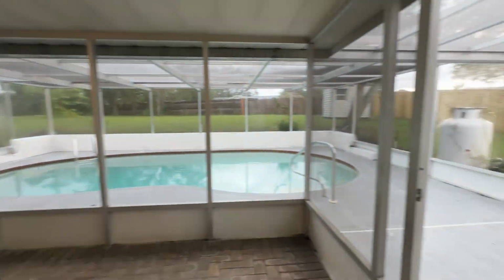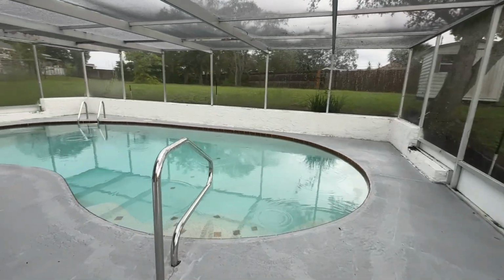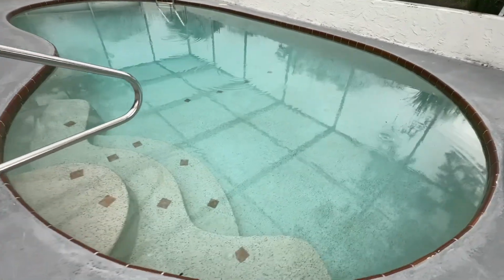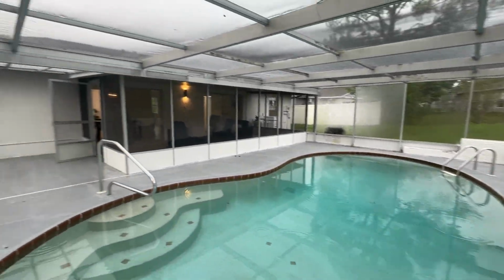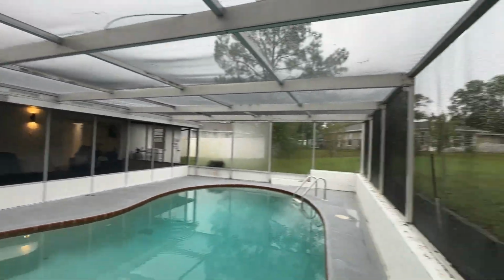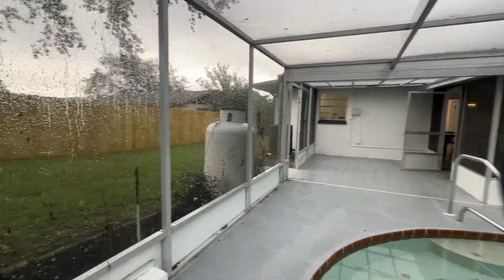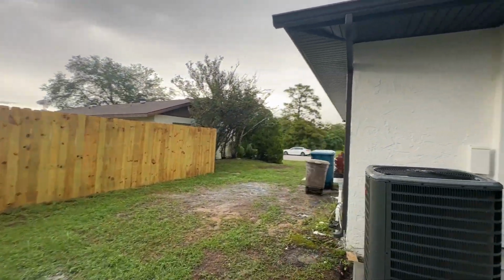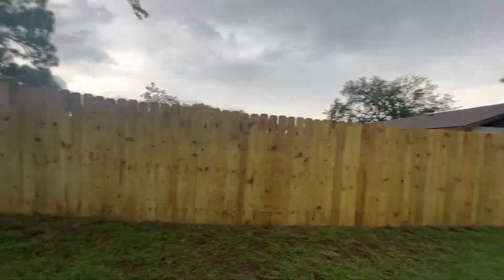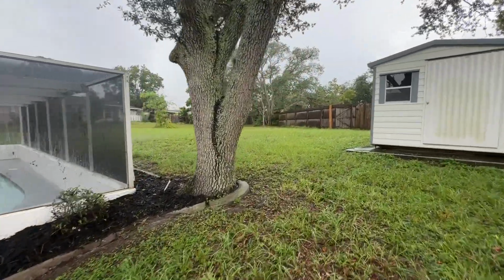But here's the back patio. Your covered lanai, and then your screened in pool area. The pool is the only thing that they didn't update. They might have patched some of the decking, but the pool looks to be original to when it was put in. But it actually doesn't look too bad. You have that new AC system right there. They did put gutters and new fascia and all that stuff, so that's good.